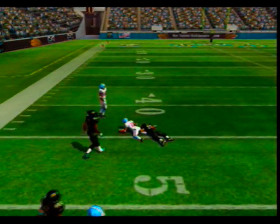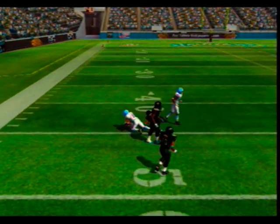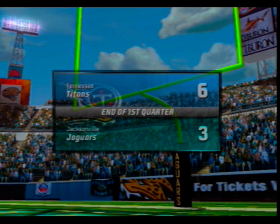Long throw. He made the catch. He's one of the most dangerous receivers. I like to get the ball in his hands because he can break a long one at any time.